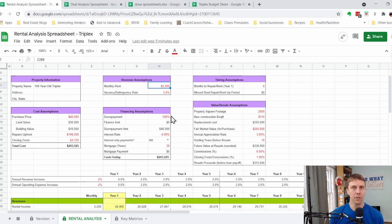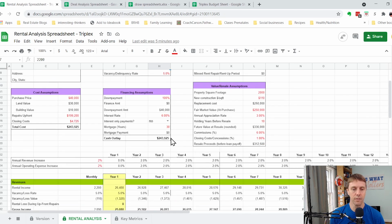I mentioned earlier we did get financing at the very end of the project, but we're going to pay that off pretty quickly. So I'm assuming in this analysis that we have no debt on the property. So we had to put 100% down, $40,000, and our total cash outlay is the same amount as the total cost. If you were using financing, this spreadsheet allows you to put how much you're going to put down and then change the interest rate, whether you're paying interest only or a mortgage.